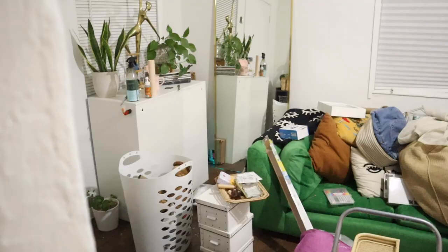3 days, a concussion, some blood, sweat, and believe it or not, many tears that I did not capture on camera. My room is finally done. My living room, however, is not.